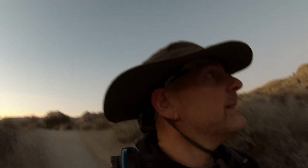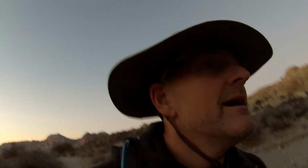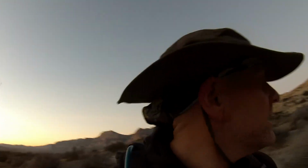You know, this place is pretty wild. It'd be really nice to conserve these types of areas. But still working away. Already saw a rabbit, so less than a half mile into my hike, I've already got some fauna going on. Hopefully we get to see something a little bit more exotic.